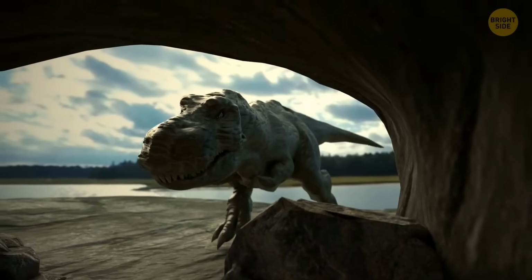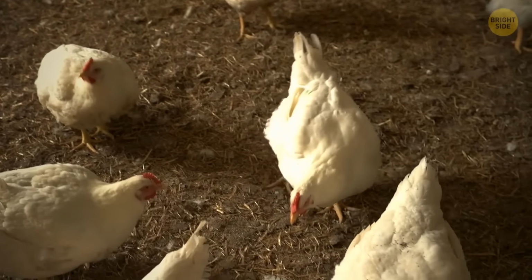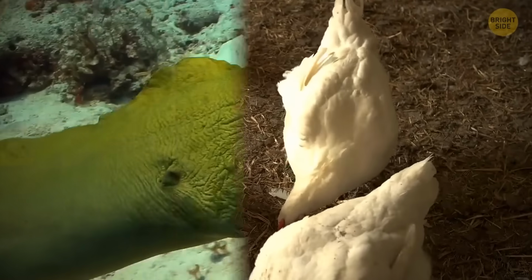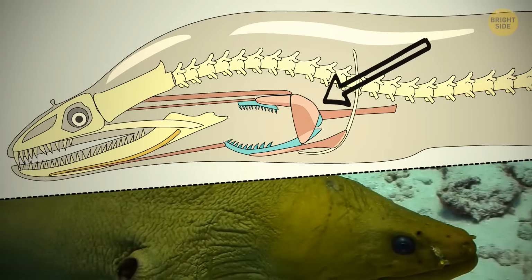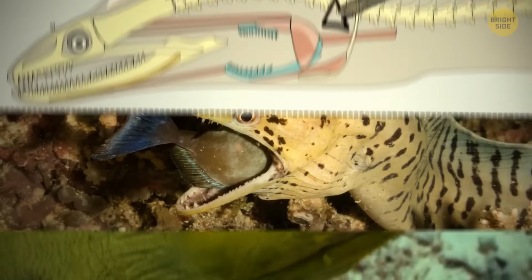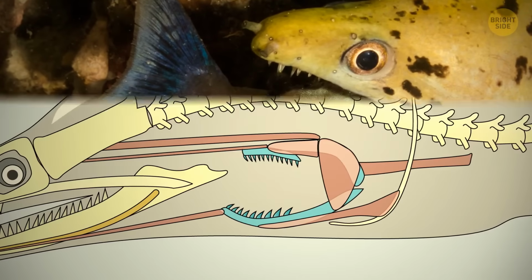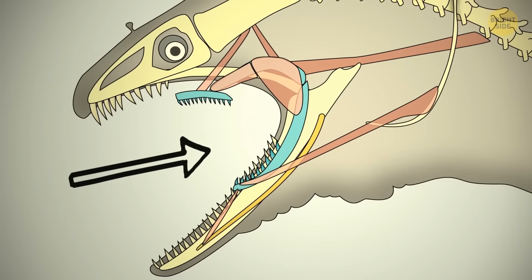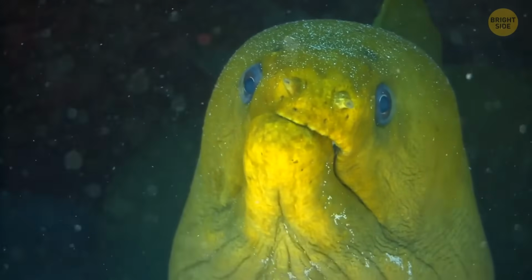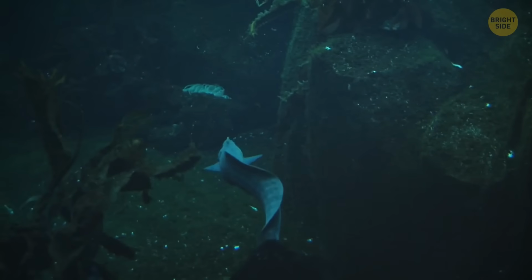The closest living relatives of the T-Rex are chickens and ostriches. Don't turn your back. The moray eel has another set of jaws that can extend from his throat. First, the main jaws close around an unlucky sea creature. Then the additional set grabs the eel's future meal with backward-pointing razor-sharp teeth. And after that, the captured animal gets dragged back into the eel's throat. I just lost my appetite.